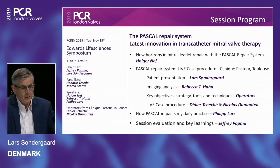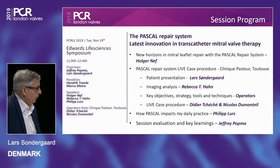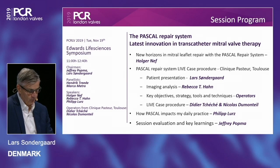We already heard about who's part of this session. So let's invite Holger Neff to give an overview of the PASCAL system before we continue.